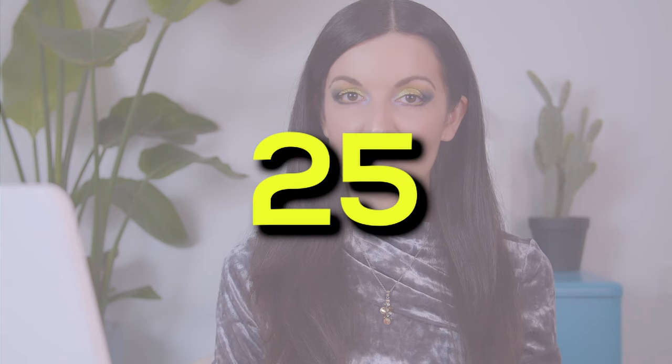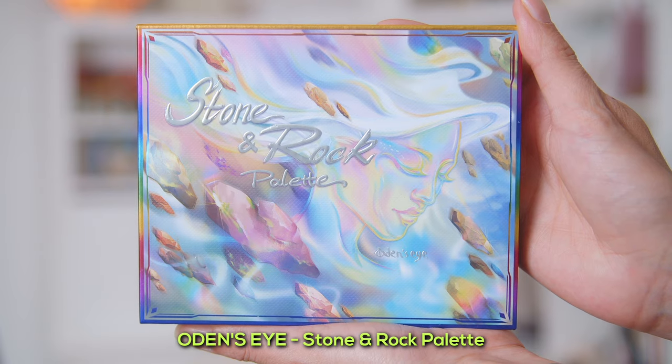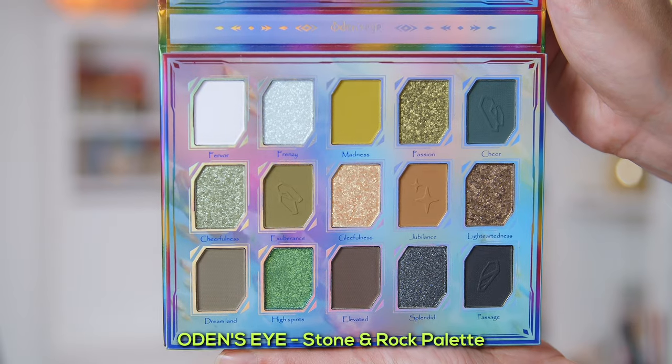So pretty. All right, so number 25 is gonna go to Odin's Eye Stone and Rock palette. The Stone and Rock palette has this grungy, sort of swampy green color story. I really did enjoy the quality. I did enjoy the looks that I've created with this. The only reason why I ranked this one a little bit lower, I felt like this shade right here was just looking so ugly on me. This was too swampy for me, you know? Sometimes some of these olive tone shades are just not my favorite ones. And this one in particular, I did not enjoy that much. It pulled a little bit too swampy mustardy on me.